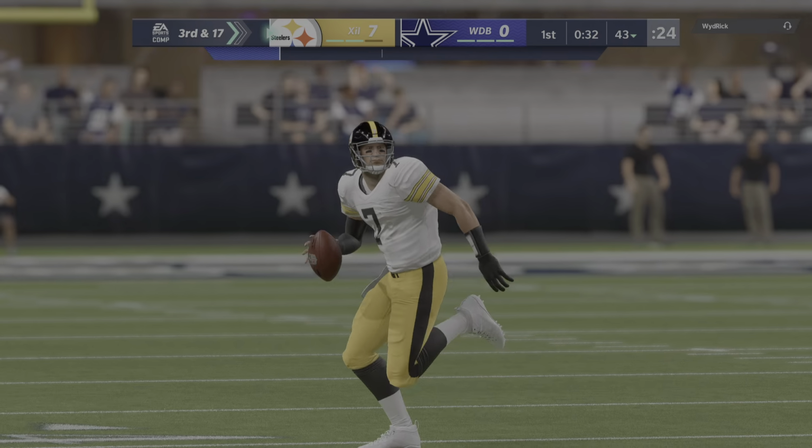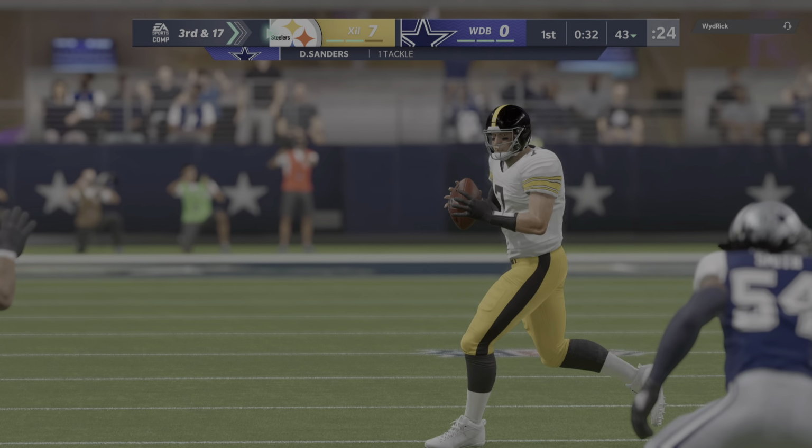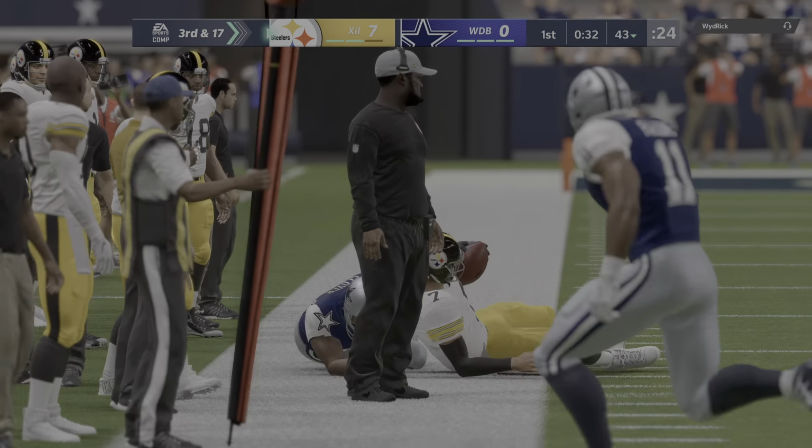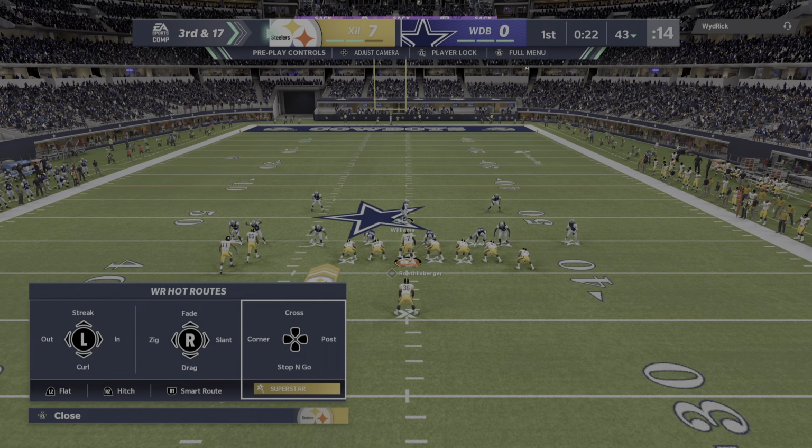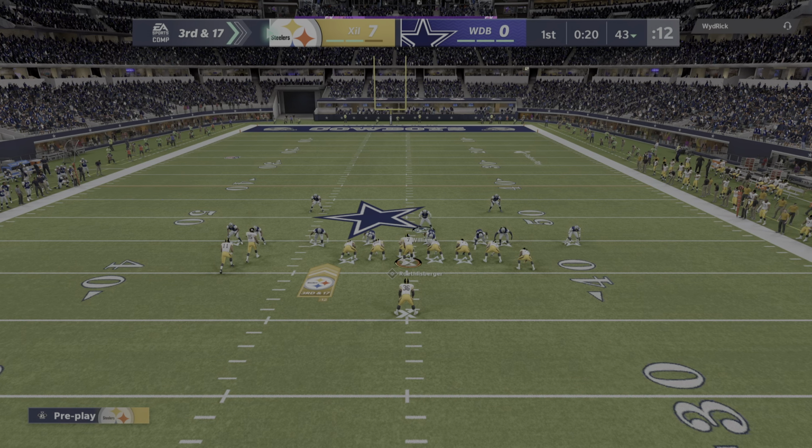What a nice read and play by the defensive tackle. Never bought the play action fake. Went right for the quarterback and put him on the ground. So the sack, and now a third and long situation for the Steelers and Ben Roethlisberger.